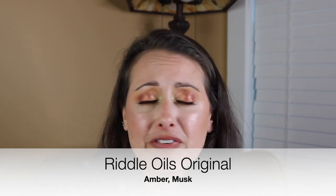And then I also wore my Riddle Original Oil. I love this fragrance. Gosh, it is the most beautiful warm skin musk and white amber perfume. It's stunning. It's just beautiful. It's clean. It's perfect for every day. And I wore this because I wanted to test the body products that they sent over.